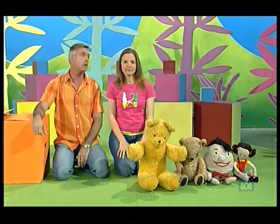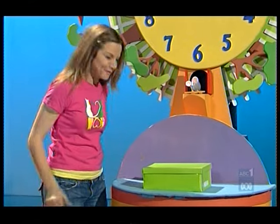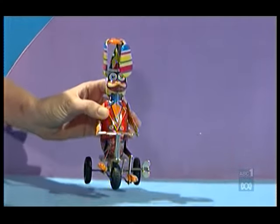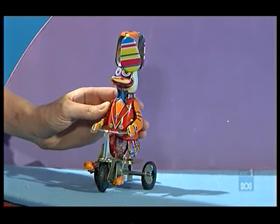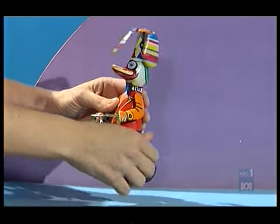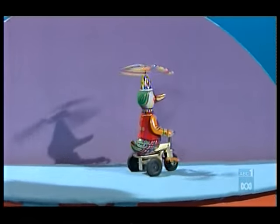And they're here just in time too because it's time for the story. And there are lots of boxes in the story today. Yes, but before we open those boxes, let's have a look at the clock. I wonder what's inside the box. Let's have a look. Oh! It's a duck on a bike. I'll wind the key. Wind, wind, wind. And off he goes.